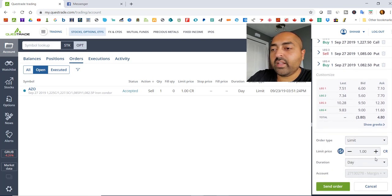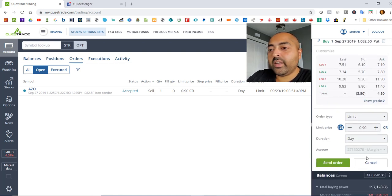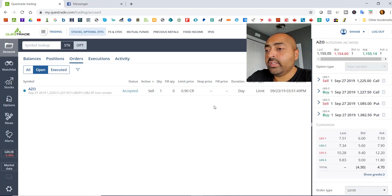It looks like I can only collect 50 cents. That's weird. The premiums have dropped, but I went closer. So it looks like I can only collect $35 out of this. This doesn't make sense. I'm just gonna leave it as is at $90. If it goes through, it goes through. If not, then I missed out.